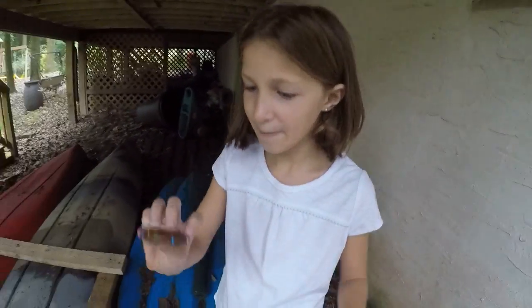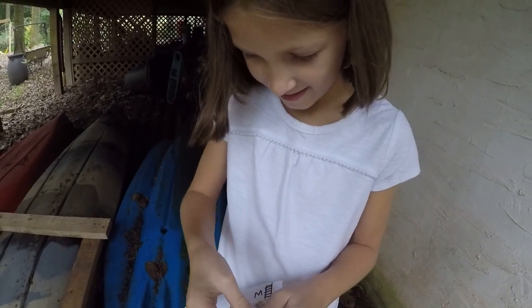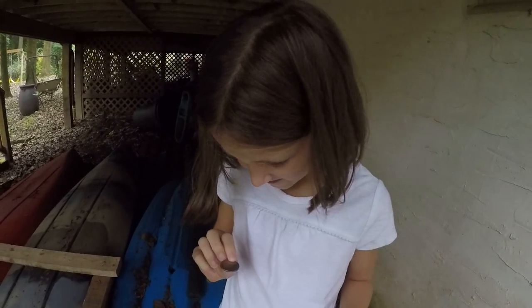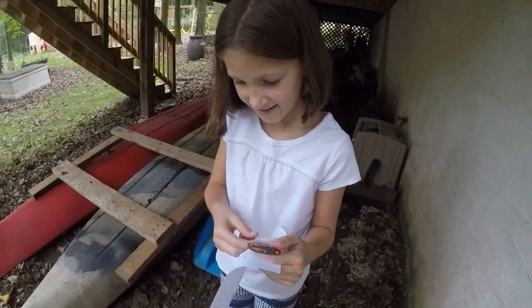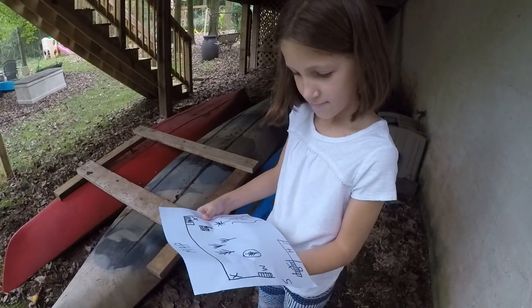Found one. Well, what's on there? Ice cream. A coin. Remember, any treasure you find, you gotta split. The quarter. It is a quarter. All right, so we found one. We found one where the D is, right? Mm-hmm. All right, so we got three more to find.